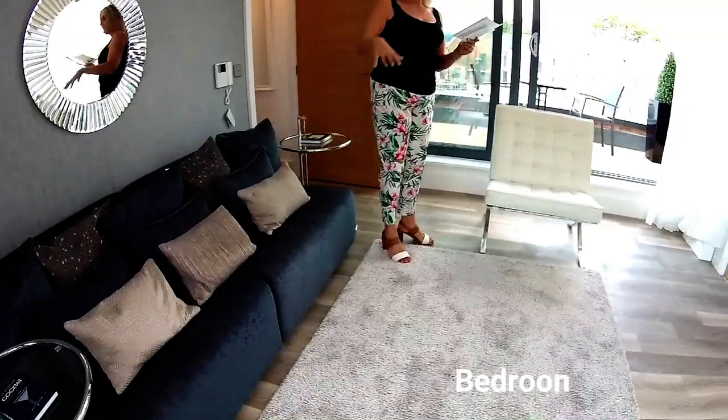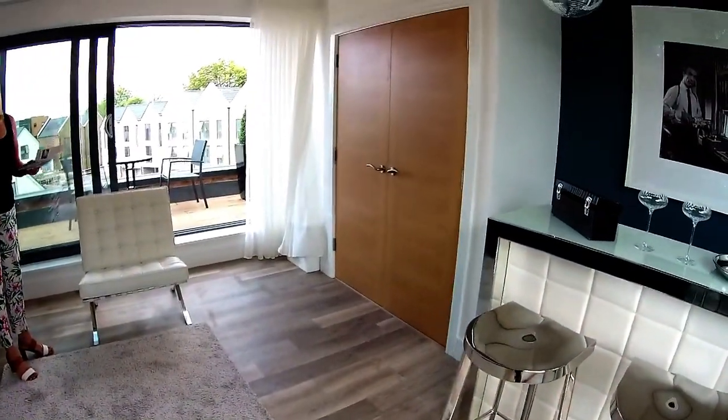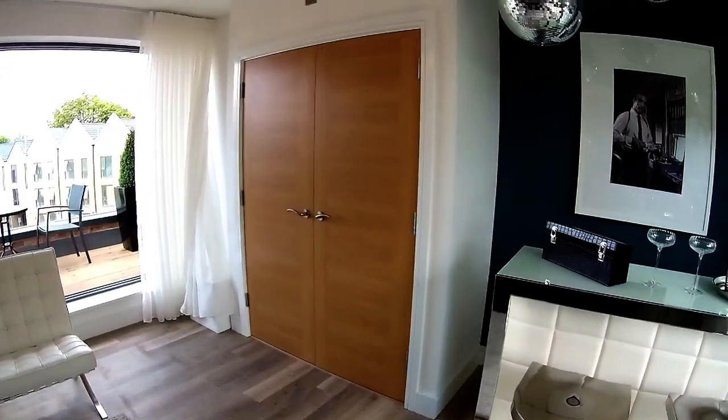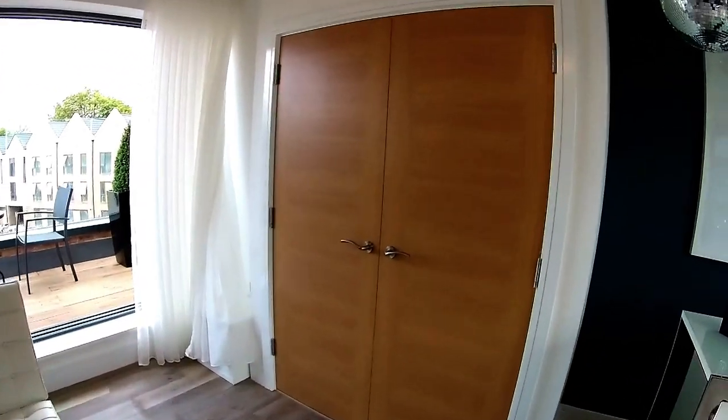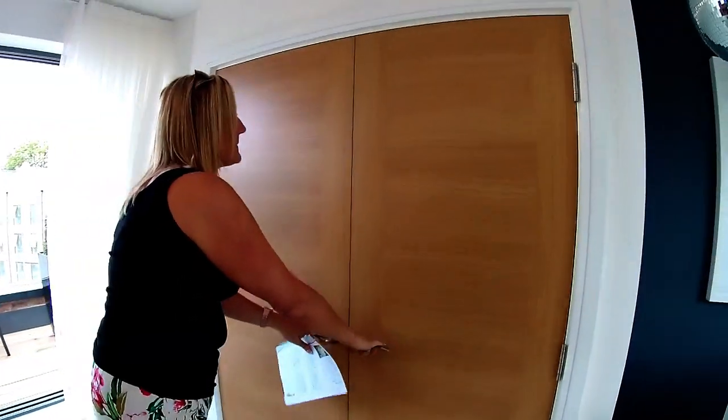So this room is labelled on the plan as bedroom four. But I think it could be another lounge. But it's clearly the party room, isn't it? Yes, another lounge. I'll show you why. It's very versatile. You can use it for whatever you want. So what we've got in the cupboards first.